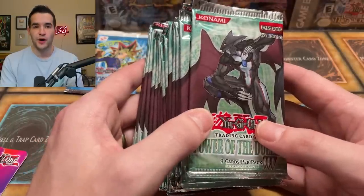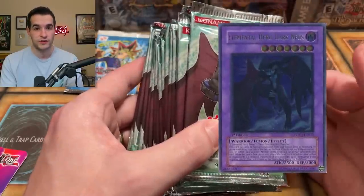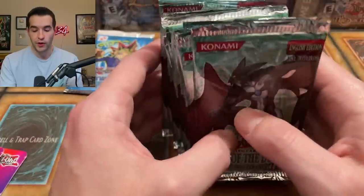We also have 17 Power of the Duelist hobby packs. I really want to get the Chimera Tech Ultimate Rare, which would be insane. Dark Neos, Flare Neos, there's a lot of great ones in here. I want to pull them and I'm running out of packs, so I'm hoping that they're in here somewhere.